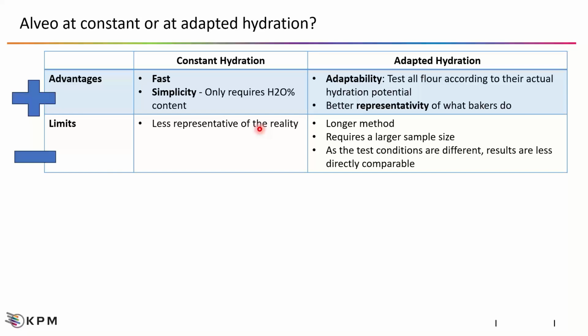At constant hydration, this is very fast. It only requires one test. It's very simple because you just require the moisture content to start. But it is also less representative of the reality.